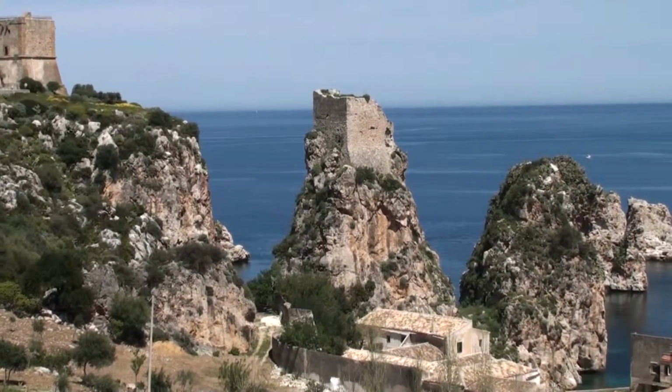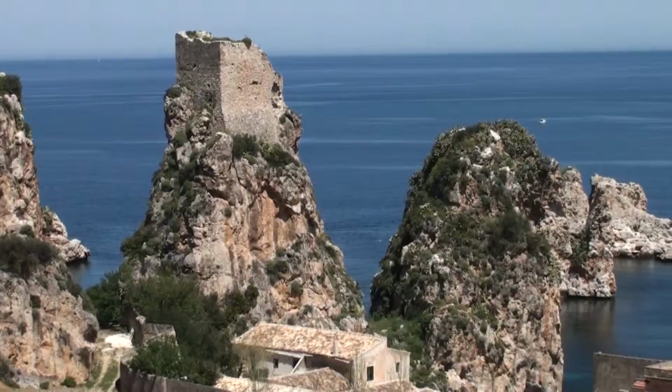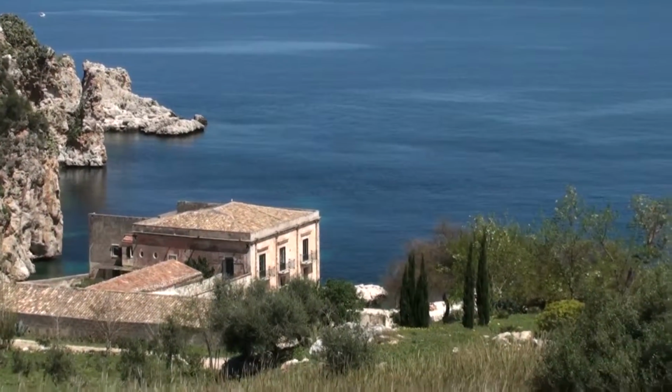I've come across this stunning little bay just out of Scopello. Well, we're looking for the grotto. This is not the grotto, but quite a stunning little area. However, it is on private property, and looks like there's a woman there who wants money off you to go down there.